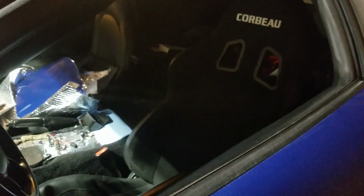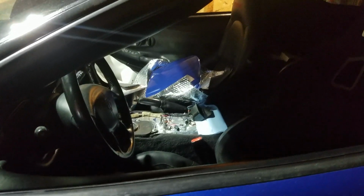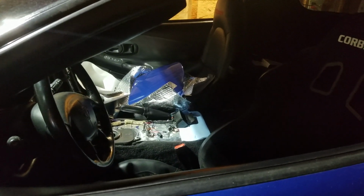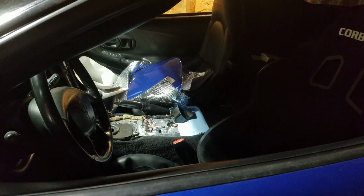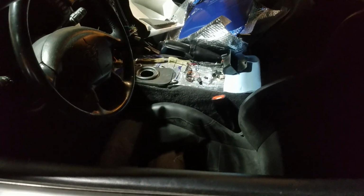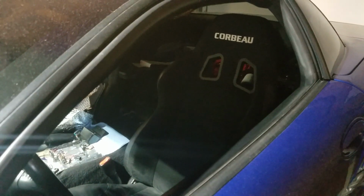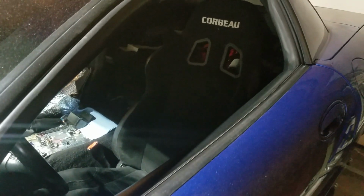You assume the position in the factory seats, which I call airing the jewels, where you're using Pilates to keep yourself in the seat. And I found I'd put one knee to the left on the door to brace, one knee on the center, and you're airing the jewels just to stay in place. But the Corbos, I have to say, probably one of the best modifications for these cars, because you are always locked in place, you're comfortable. They are the bee's knees, we'll call it.